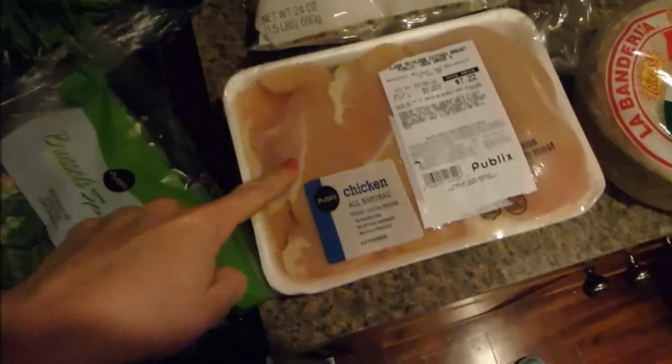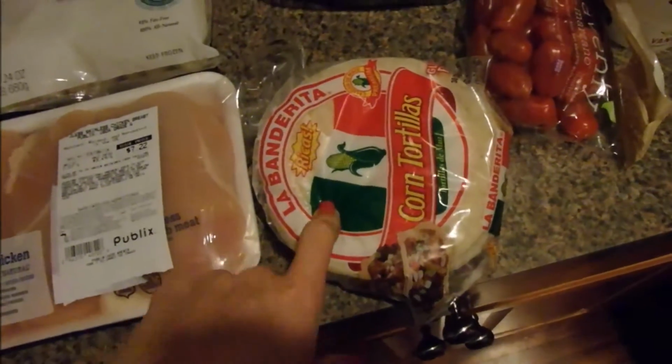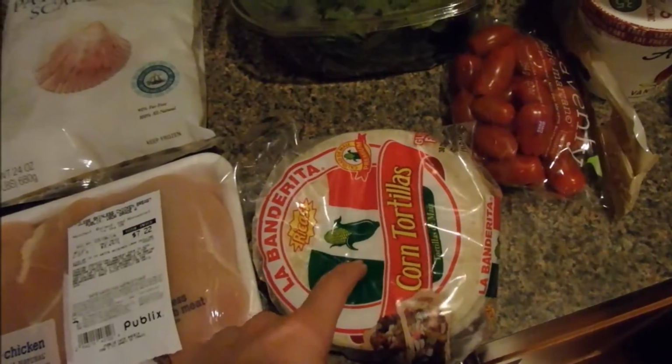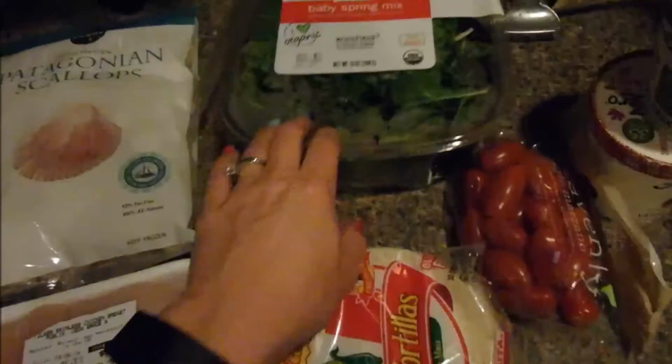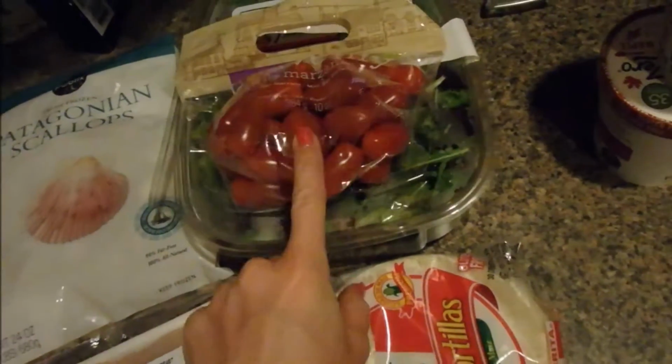Some scallops, some chicken, tortillas, because I have been making a whole can of tuna, like 1.5 ounces of avocado, and then putting that inside tortillas as one of my meals. Some spring mix for my salads, some tomatoes to put on my salad. I have some onion in the fridge still.